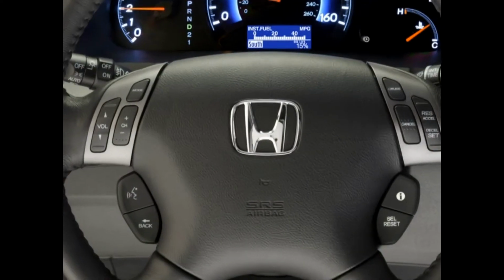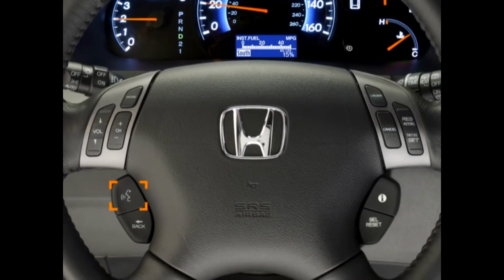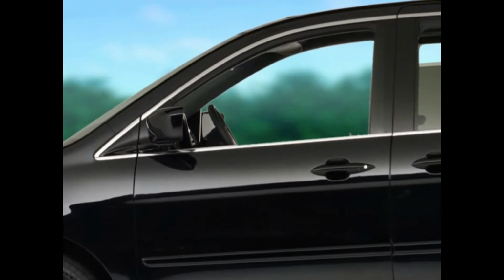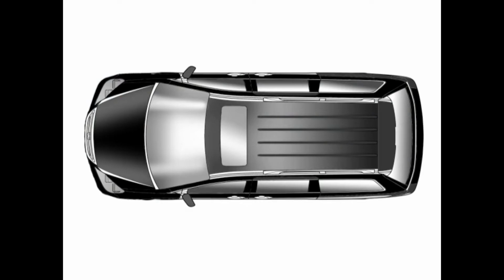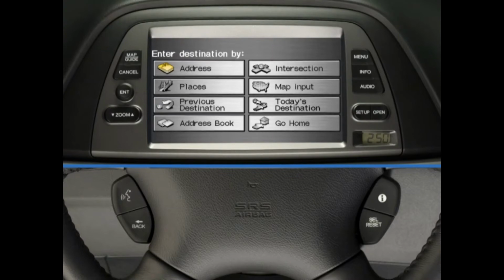To use the voice commands, you'll need to first press and release the talk button integrated into the steering wheel. Be sure to speak right after the system beeps, or the system will not recognize your command. For the best results, talk in a normal tone of voice and minimize external noises. Close the windows, sunroof, and avoid background talking. Press and release the talk button and say Menu.